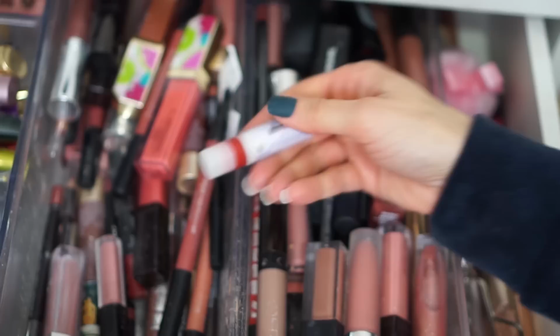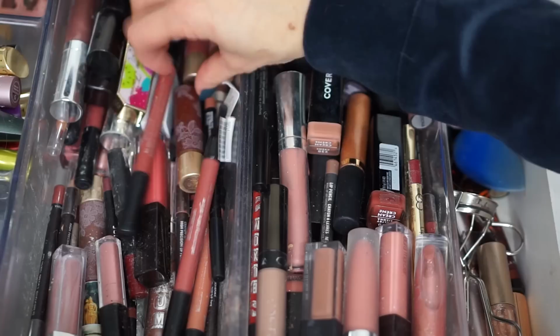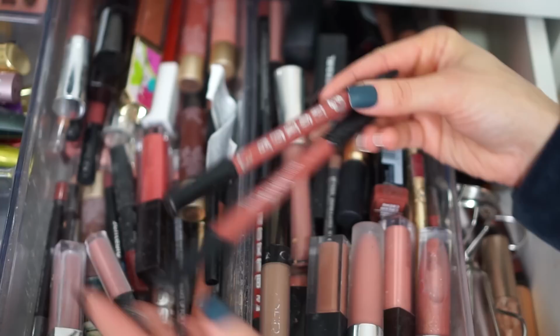I'm gonna keep this from Neutrogena. It's just like a lip moisturizer, but I'm gonna put it over here. I'll keep this too from Too Faced in Dreamsicle. I love all of these forever. Look, I got two Hush Hushes. I'll give one away because I don't need two. So good. This is like a drugstore dupe for the Buxom ones.